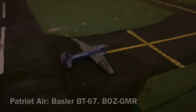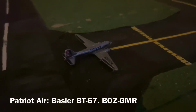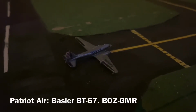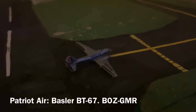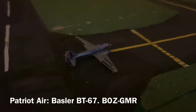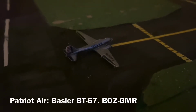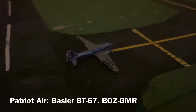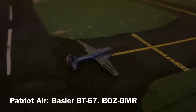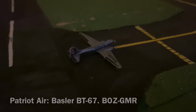Pulling off of the runway, we have this other Patriot Air aircraft, this BT-67 registered November 210 Papa Alpha. This aircraft is known as Flagship Patriot, and it arrived in from Bozeman, Montana. And it has no scheduled departure, as this is the aircraft's last flight of the day.